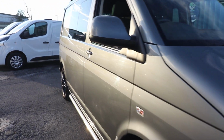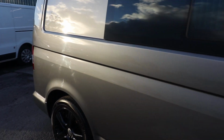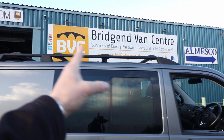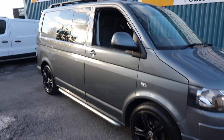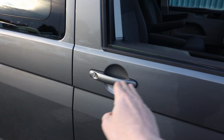And this gives us a good chance to have a look down that driver's side and just show you how clean and straight this vehicle is. There's nothing much I can really point out to you in terms of adverse condition. It's looking very, very good indeed. And with the roof bars, because it's got those crossbars, there is actually a function to those. You can load items on there if you like.